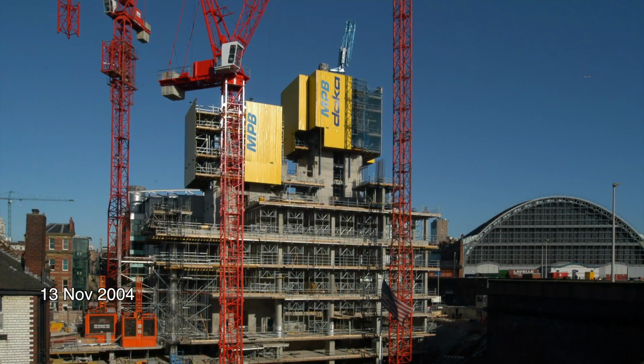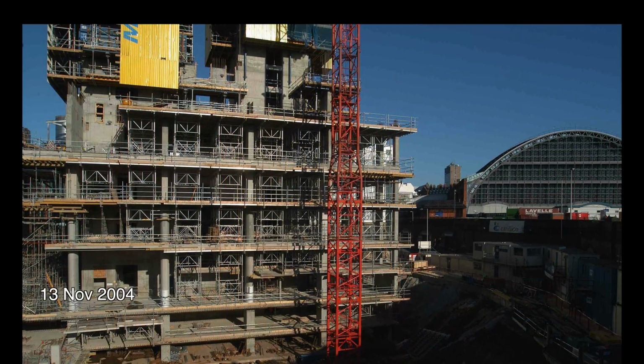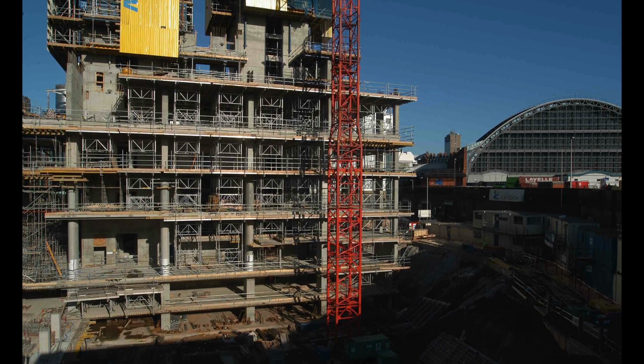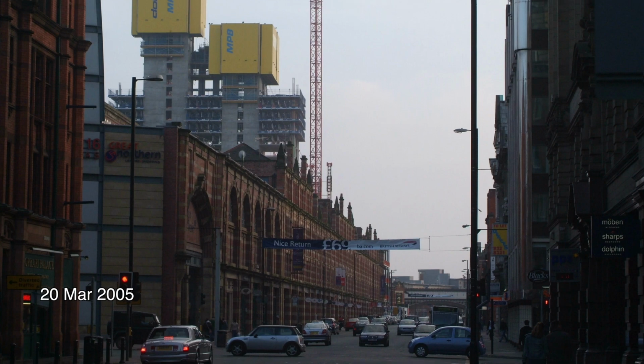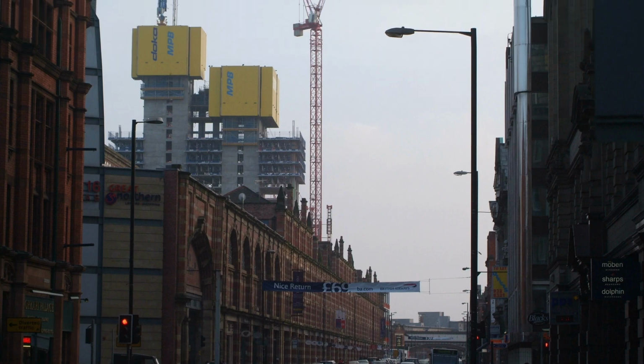I took my first picture of the site on a sunny Saturday in November 2004 and went on to track the construction in still images. This was 3 months before the launch of a certain video sharing platform called YouTube.